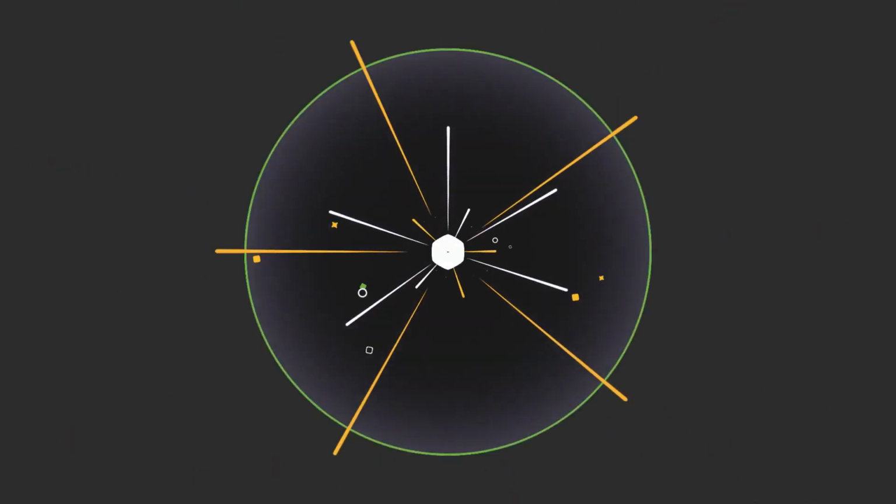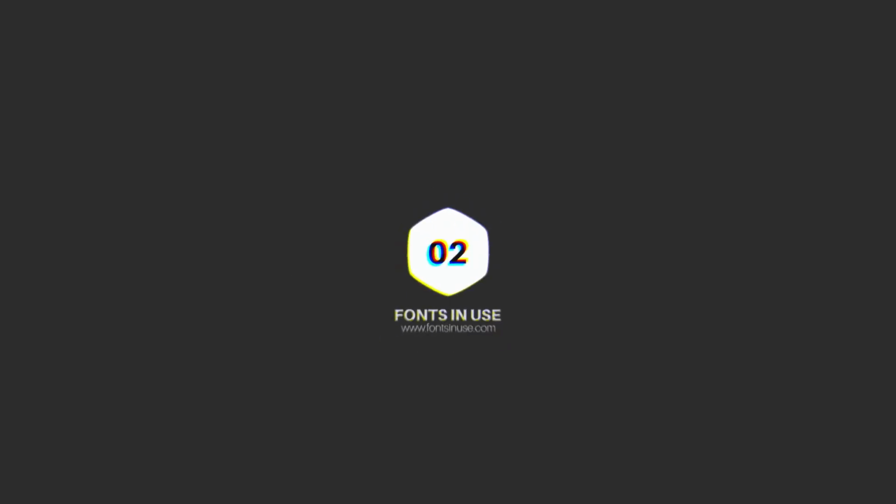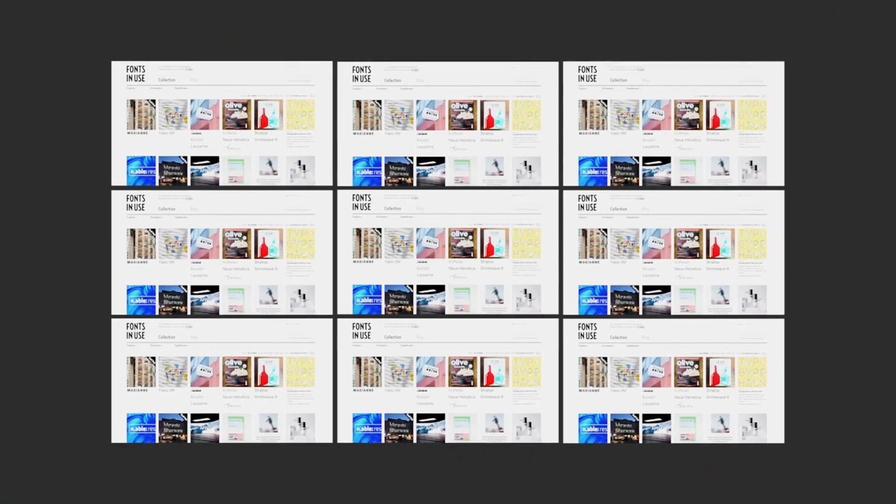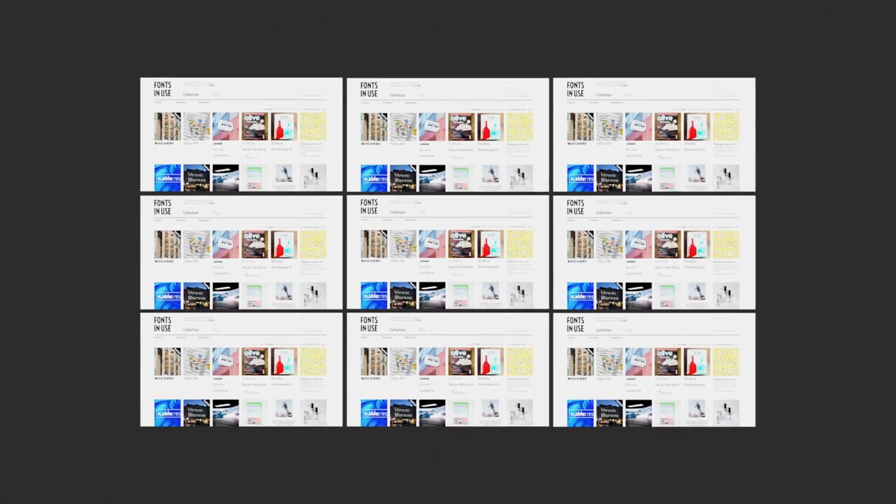This next website is often something I find myself visiting, and that is Fonts in Use. Now it's all well and good having fonts on your screen, but how do they look in the real world when interacting with the end user? This website collects examples of where people have found specific typefaces being used in everyday things.